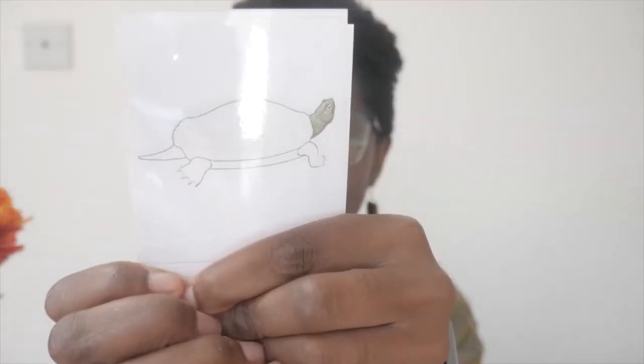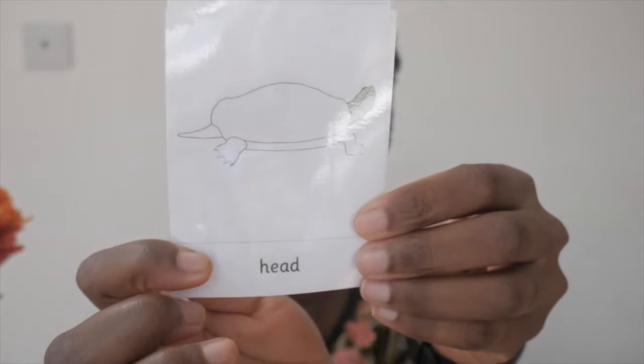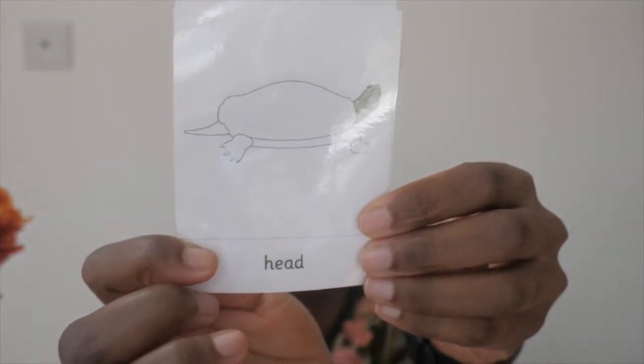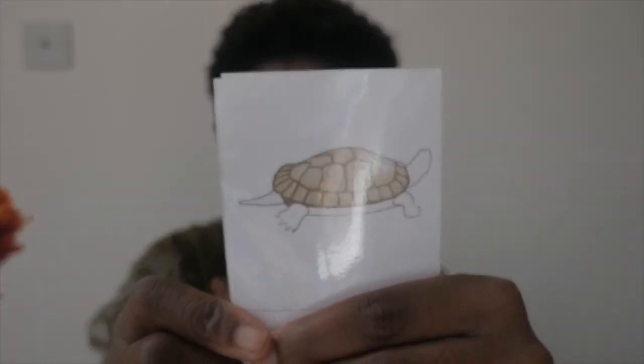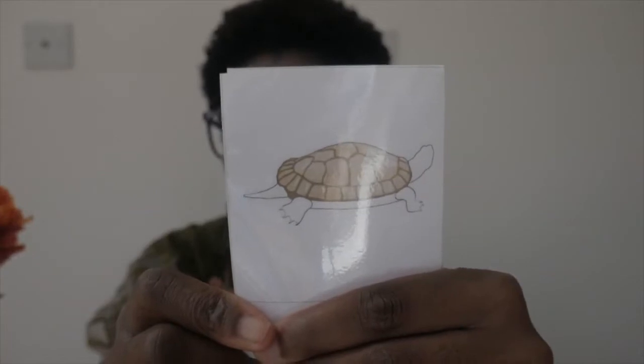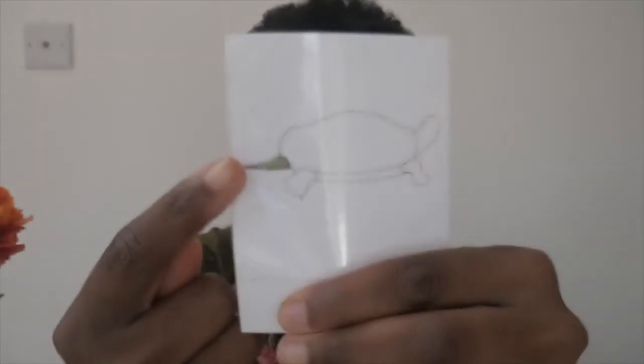Do you know what this part is called? The part that's colored green. If you know it, shout it out. Yes, you are absolutely right. That's the head. If you know what this part is called, I want you to shout it out. The part that is colored, it's called the shell. That's the turtle's shell. One more to go.